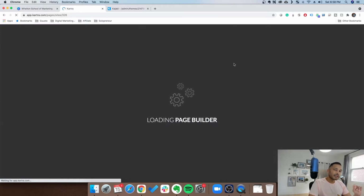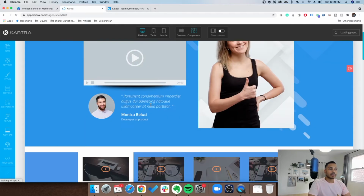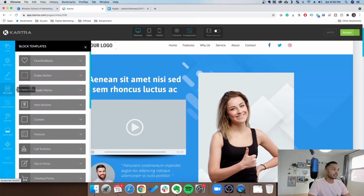They do certain things better than each other, but for all intents and purposes, they're both just a drag and drop, super easy to use WYSIWYG editor. The only difference here is that Kartra has way more templates and it has some advanced automations and other features, which we'll get to in the later sections. But getting back to editing things, you can just click on anything you want. You can edit it, you can remove it. If you want to add sections, you can do it here.